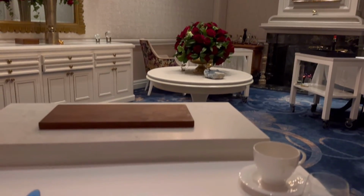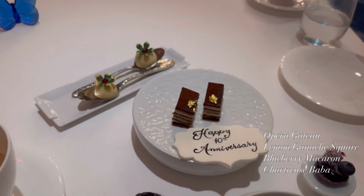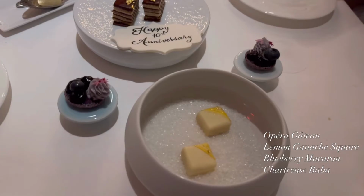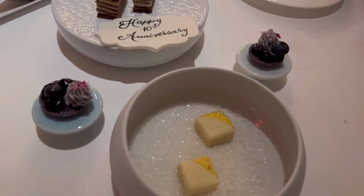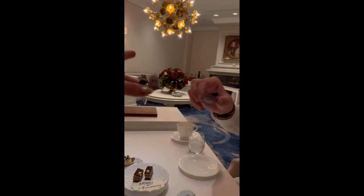And now for the grand finale, they brought out a special happy 10th anniversary assorted pastry set, and every single one of these was immaculate. I particularly loved the lemon ganache squares and the blueberry macarons. By the end of our 9-course, 5-hour-long dinner, we were feeling pretty silly and definitely food drunk. But our sommelier and waiter made sure that we knew we could sit there as long as we wanted, and the table was ours for the night.